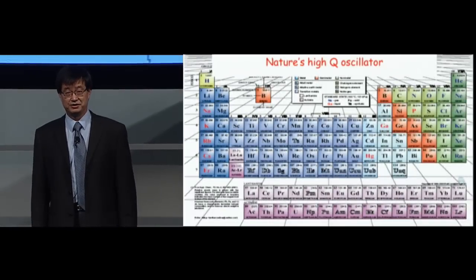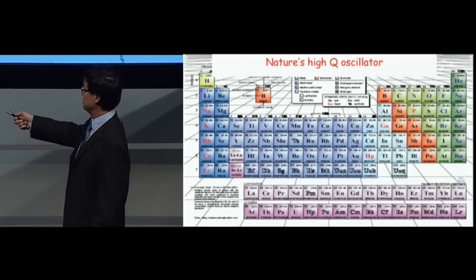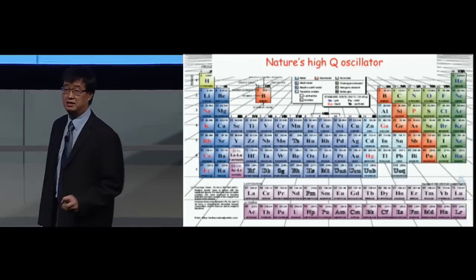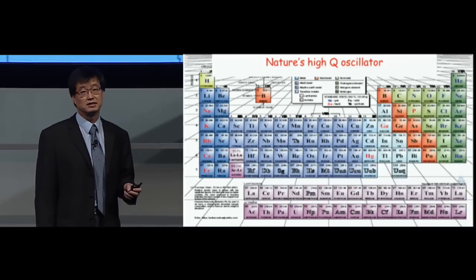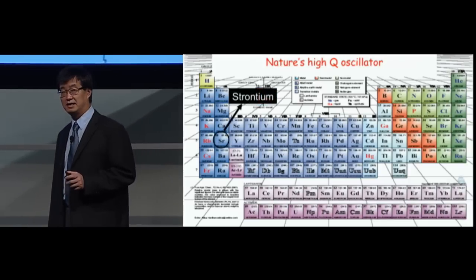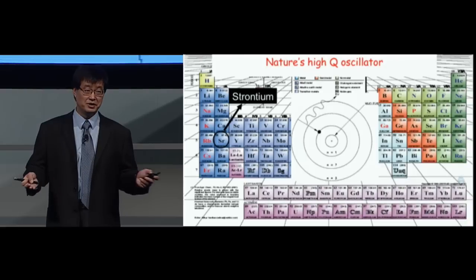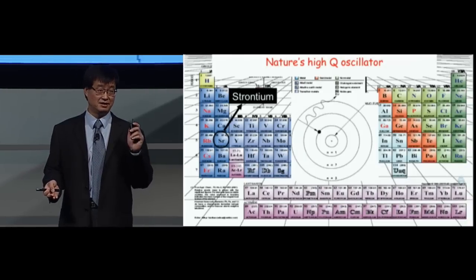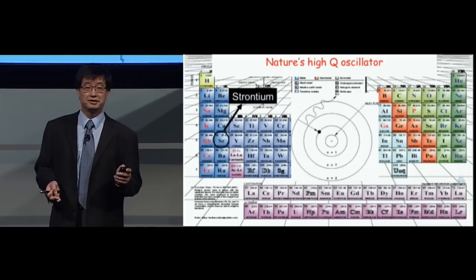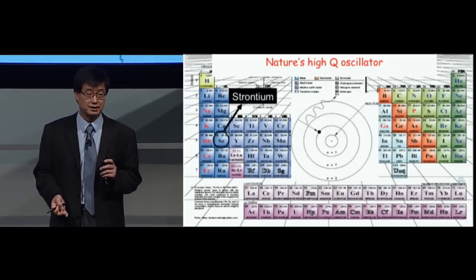What kind of atom do we use? Here's a periodic table. Over the last 5 decades or so, the so-called microwave atomic clock, or the current international definition of second, is based on cesium atoms. My favorite atom is a strontium atom, on the second column of the periodic table. There are many, many reasons behind picking a particular atomic element for making a clock, obviously. But I'm going to tell you just one most important ingredient, why we pick strontium.